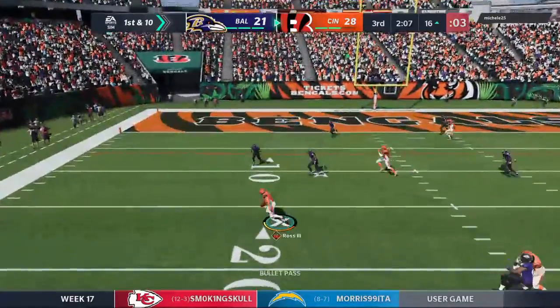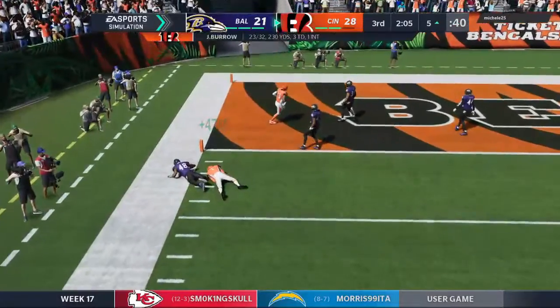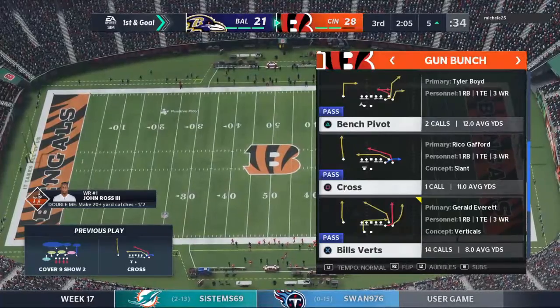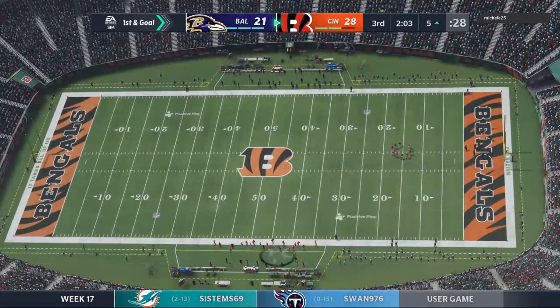Now a shotgun snap as they'll look to throw. He's going to have the hook up to Ross. And he will reach the 5-yard line before going out of bounds. The Bengals passing game finding a rhythm. They've got another first. First and goal at the 5-yard line.